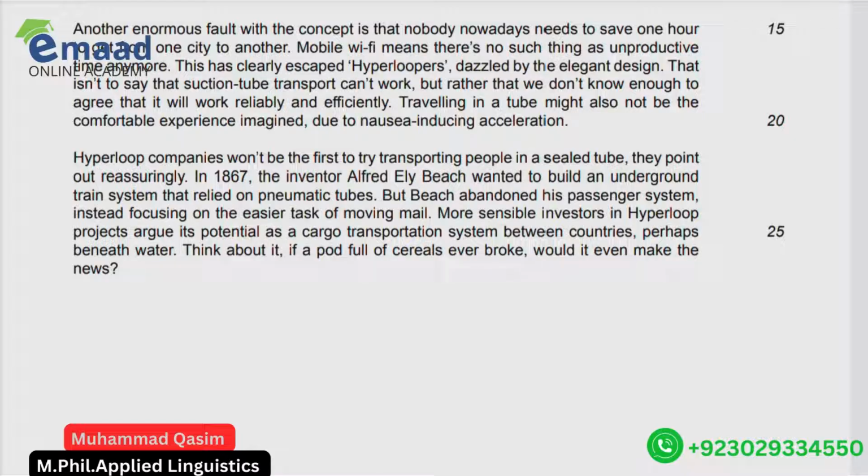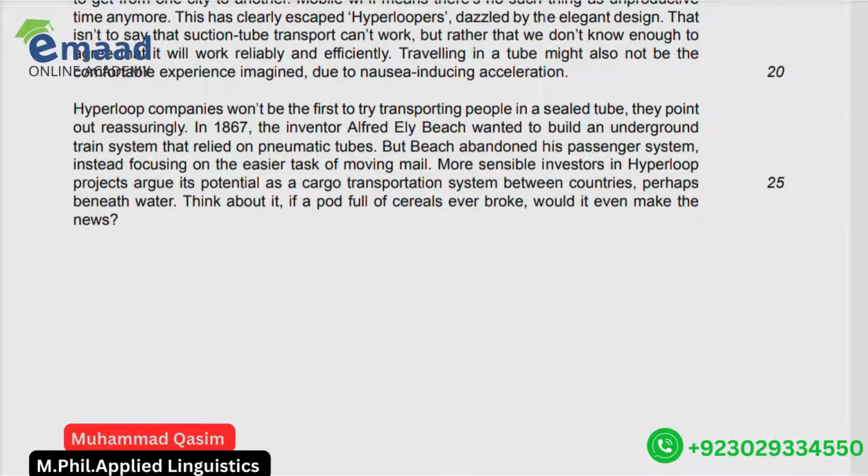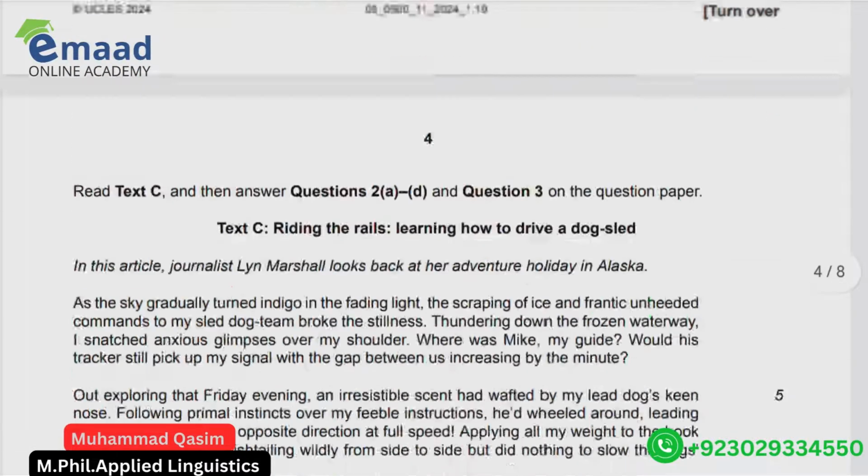In 1867, the inventor Alfred Ely Beach wanted to build an underground train system that relied on pneumatic tubes, but Beach abandoned this passenger system, instead focusing on the easier task of moving mail. More sensible investors in Hyperloop projects argue its potential as a cargo transportation system between countries, perhaps beneath water. Think about it. If a boat full of cereals ever broke, would it even make the news?